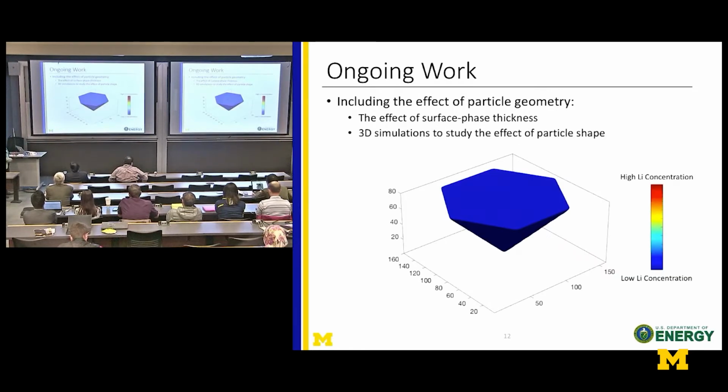And in continuation of this work, we are also looking at the geometrical effect of the cathode particles, including the effect of the surface phase thickness, and we are also performing 3D simulations to study the effect of particle shape. Here in this figure, you can see a hexagonal bipyramid cathode particle, which I've cut through so that you can see how the concentration changes inside the particle. Again, you'll see a surface phase and bulk phase similar to the spherical particles, but to see if the capacity or the performance changes, we need to perform further studies to confirm the effect of geometry.